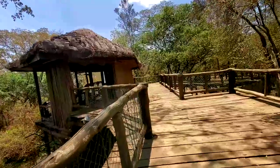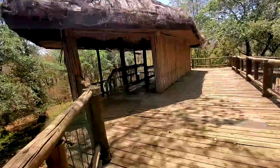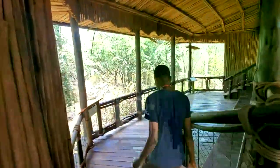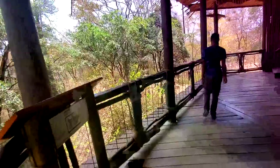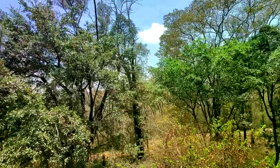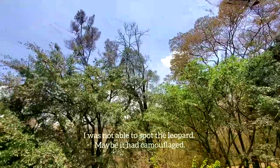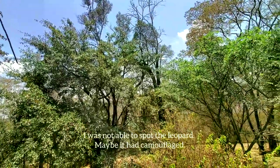Here we have a leopard. It's always posing on the top of the tree. Where is it? It's usually there. Where is it? A leopard. I can't see it.